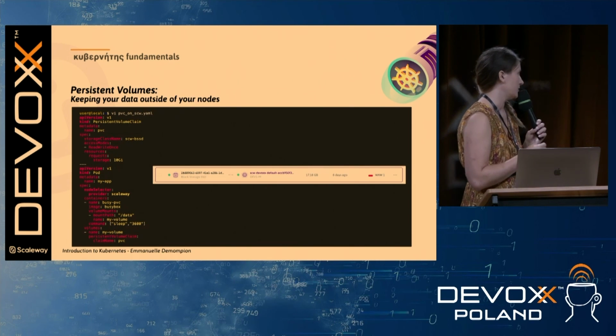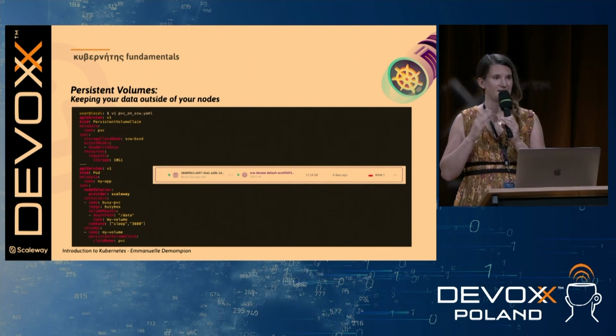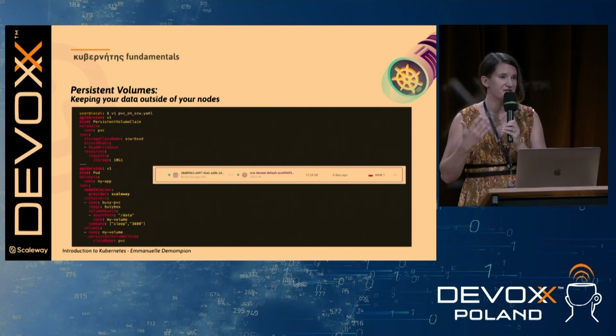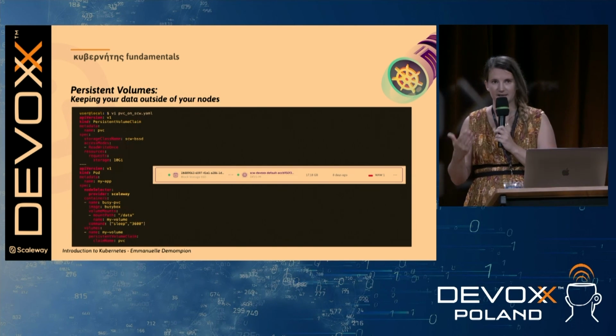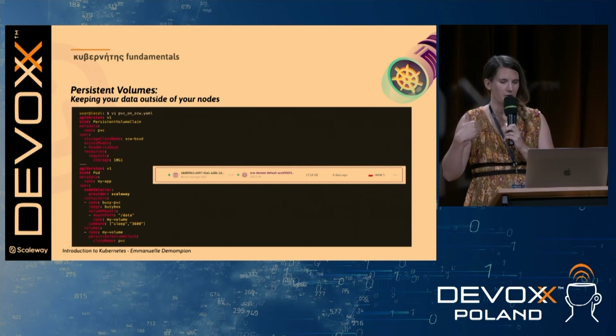And that storage, you can attach it to a pod. That's how you can have redundancy, and that's the first way to manage consistency and persistent data within a Kubernetes cluster. So if you ever want to deploy databases within a Kubernetes cluster, you will definitely have to use persistent volumes.